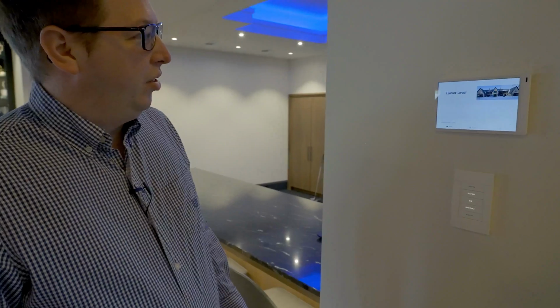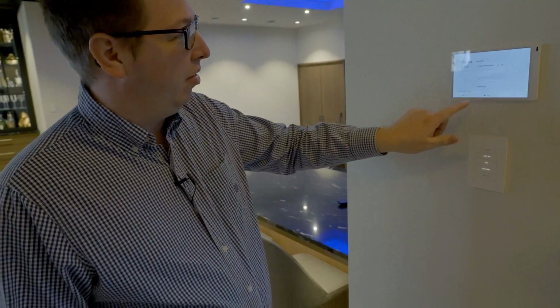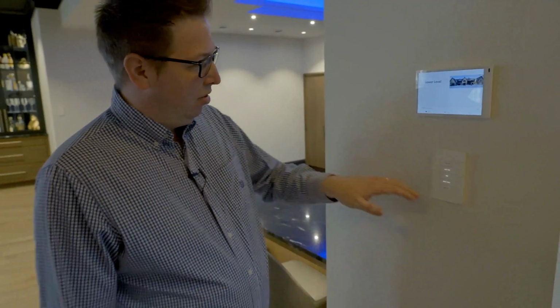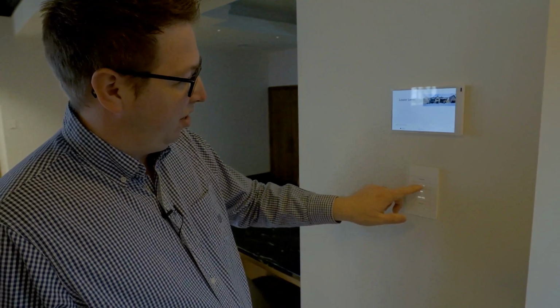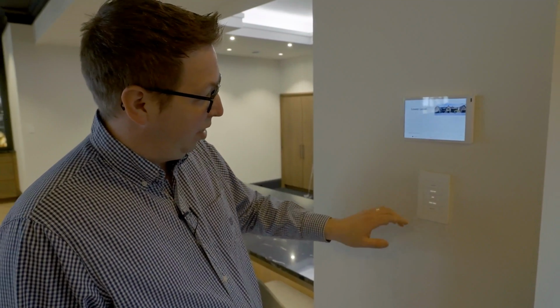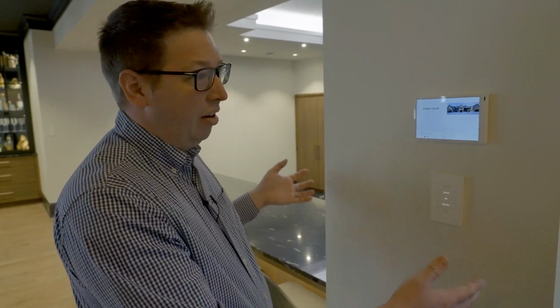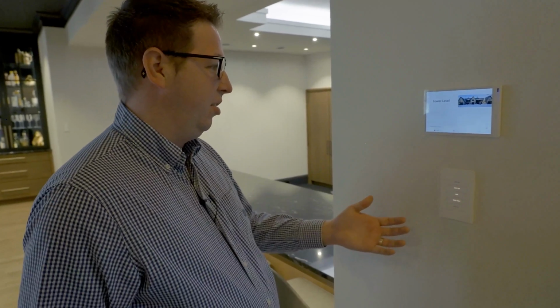Really cool. So on the lower level, we've got a panel that can control anything. We've got the button here for different rooms. We're over by the golf simulator. We also have the touchpad where we can turn the golf sim area off or on. We've got the bar, game table. So instead of having a big set of light switches that you don't really know which one does what, you have this much nicer looking touchpad.